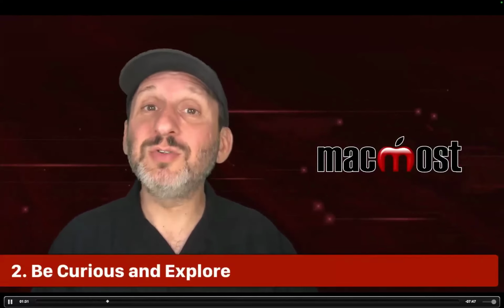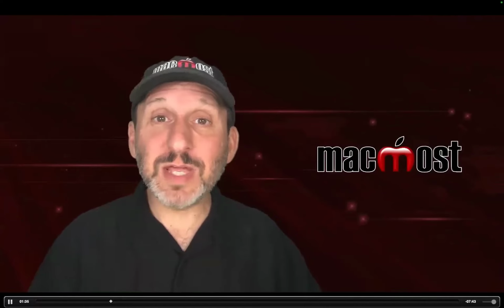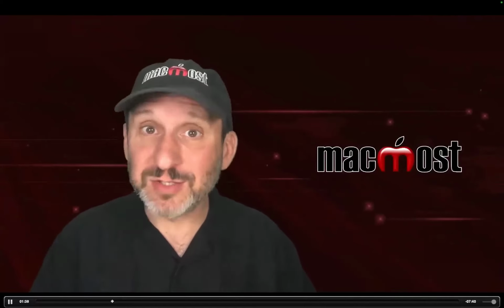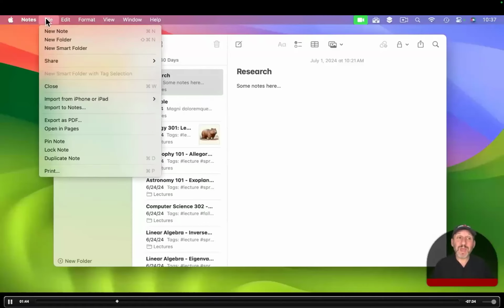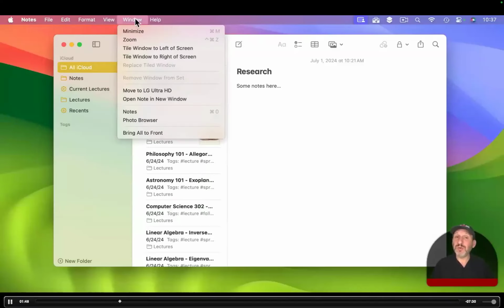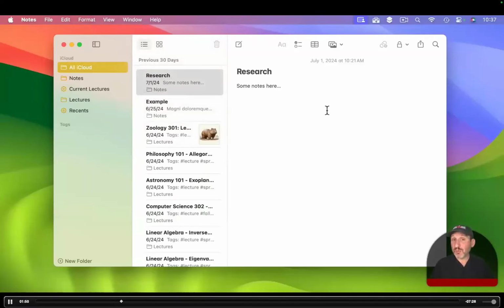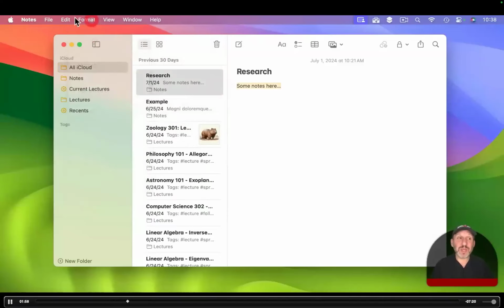My second tip is to learn how to explore in order to learn things. Not everything is going to be thrown right in front of you as, "This is a new feature and here's how to use it." Longtime Mac users and experts know to, for instance, explore the menus in an app. See what's there, see what's new, and if you find something that's new or just new to you, try it out. If I select some text here and go to Format, I've got all of these different options. I can explore these and try out new things.